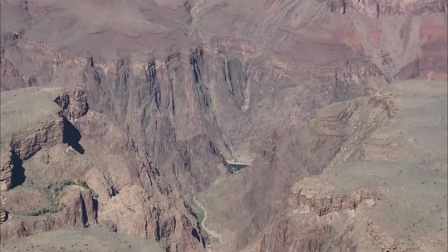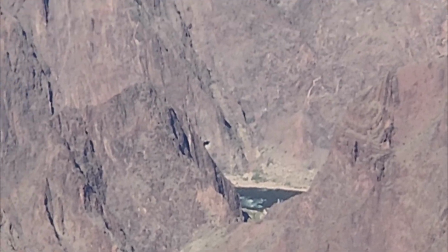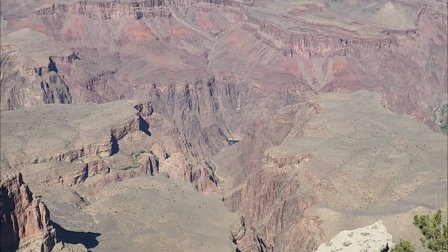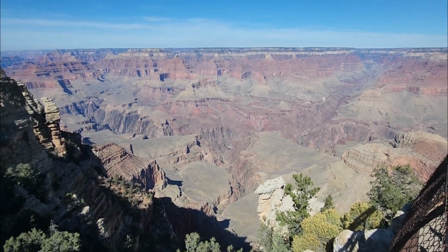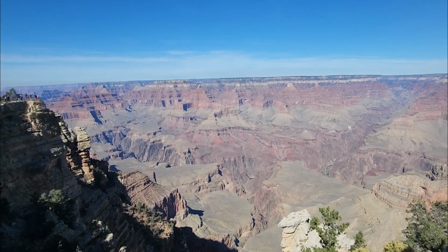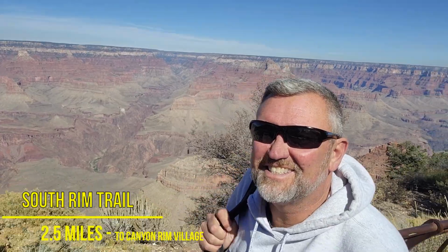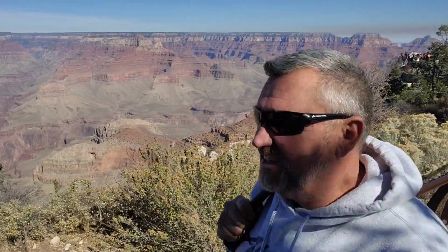In a couple spots you can see the Colorado River, and there it is way down there, 3,000 feet down from the rim. The other thing of interest is the North Rim, which we're looking out onto, is 1,000 feet higher than the South Rim on this side. So walking along the Rim Trail, it's really beautiful, and it's easy to just see the wide open views from all over the canyon.